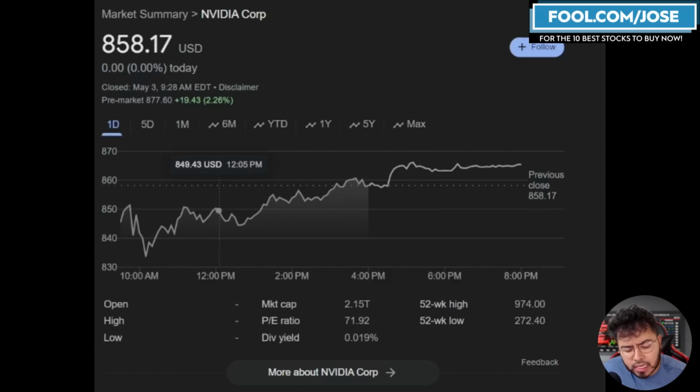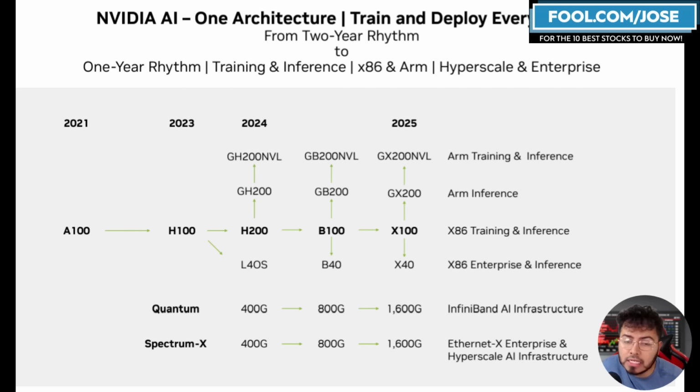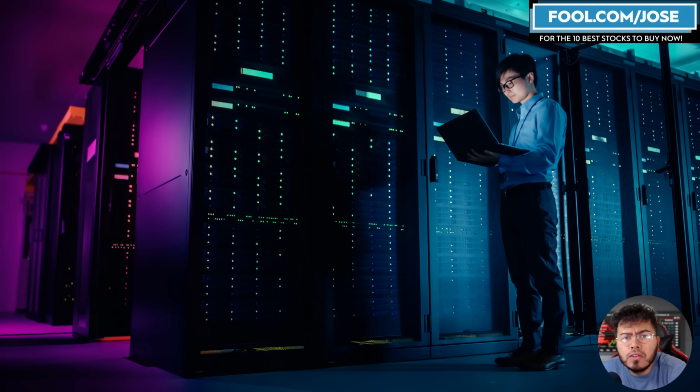So I want to say if you're just looking at the H100 and the pricing trends of that, it's not the full picture, because Nvidia continues to iterate at such a fast pace that the demand for that one product is just going to shift to another product. And I hear a lot of you say, hey, Jose, the H100 is going to be useless now. It's just a paperweight. That's not true.